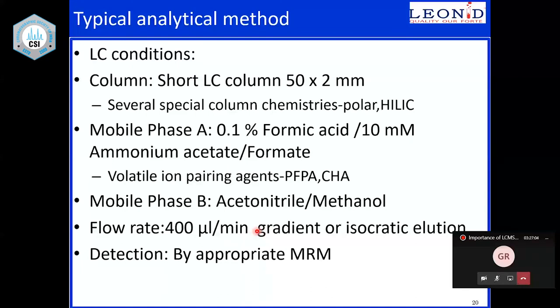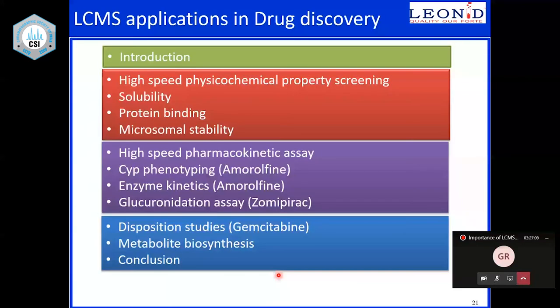So these are the hardware explanations that were happening all this time. Let us switch to a little bit of the application side now. On this application side, I'm just listing out what kinds of applications are done. I need not dwell on all of them. First, high-speed physicochemical property screening, because in drug discovery, we call it NCE research, right? New chemical entity research. You are preparing thousands of NCEs, and they need to have a proper solubility property first. If it is not very soluble, then it cannot even pass through the first funnel.